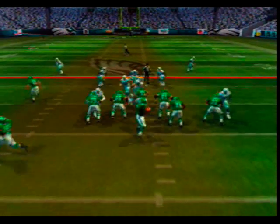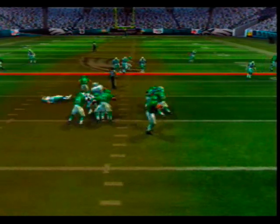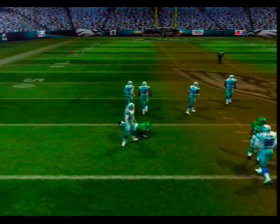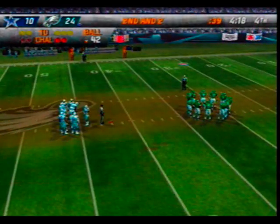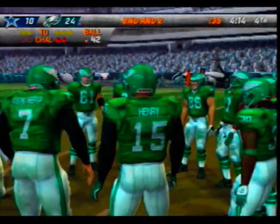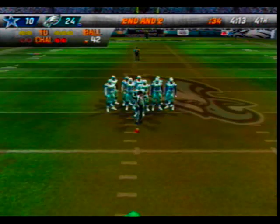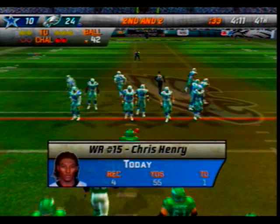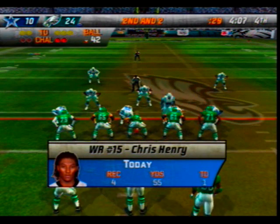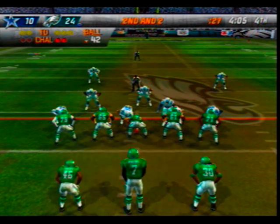Dallas goes with a four-man front. With the pass, Kenny is there on the stop at the 42-yard line. Henry is stopped as soon as he makes the catch. It'll be second down. Ball on their own 42. Ball on the 42-yard line. Hey, watch that screen. Let's go.